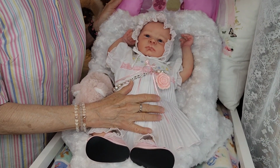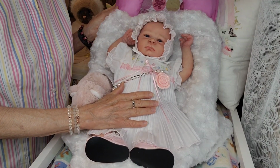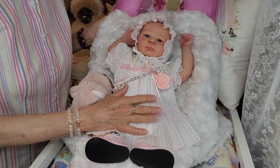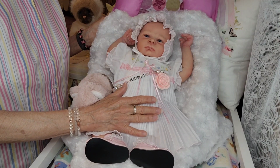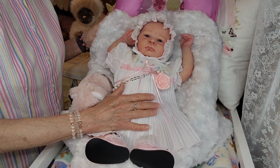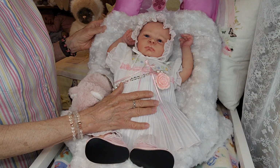Hi everyone. So today I have little Annie with me, and I'm going to be changing her out of this gorgeous outfit and into another gorgeous outfit that my dear friend Claudia from Montreal, Canada sent for her, one of two outfits. And we're having a rainy, cloudy, kind of a cold day today, and so I thought it would be ideal to change her into it.